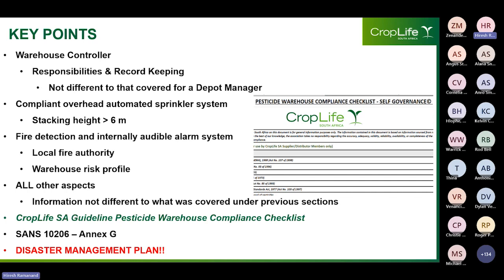For an in-depth look into the various compliance requirements and recommendations for pesticide warehouses, particularly when it comes to safety, CropLife SA members are encouraged, where applicable, to take advantage of the guideline CropLife SA Pesticide Warehouse Compliance Checklist. For anyone who is not a CropLife SA member, refer to SANS 10206 Annex G. As I noted in the previous section, a concerted effort should be made to work with the local authority, in particular the local fire authority, to ensure safety, compliance, and growth.